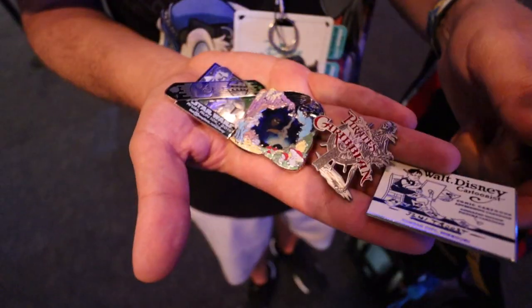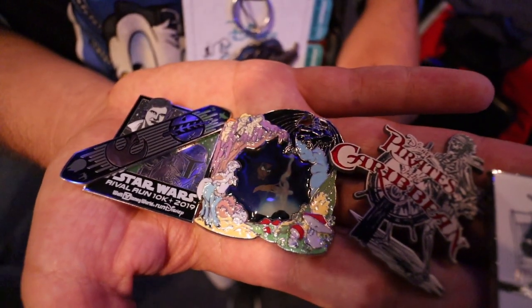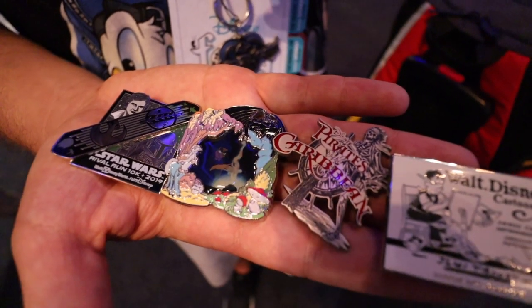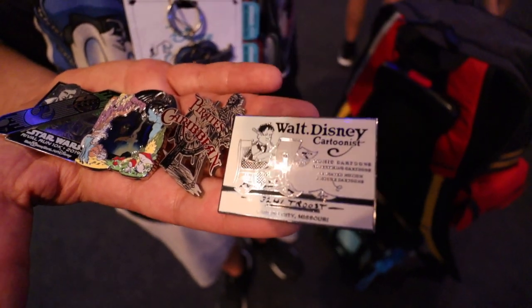I know. These are the pins that we just pulled off the board. Got a Star Wars marathon pin. I'm not sure. What is this one from? Do you know? This is from like the Park Pack box set. Oh, yeah, yeah, yeah. Okay. And a Pirates pin. And this pin is from last year's event. Animation Celebration. Yeah. So what did you think of the pulls? The pulls were okay. They weren't that great. The selection was very limited. Yeah. And I had a pretty new board too, and there wasn't that much up there. So I think we're going to try a different line.